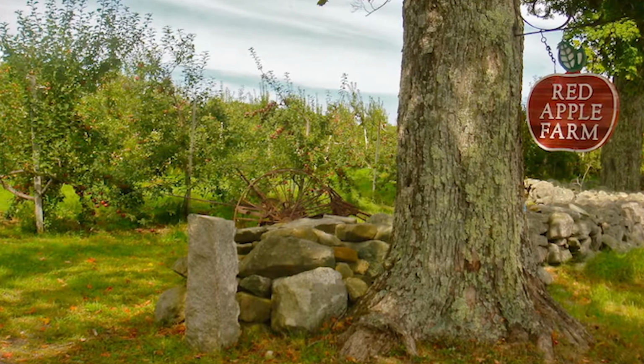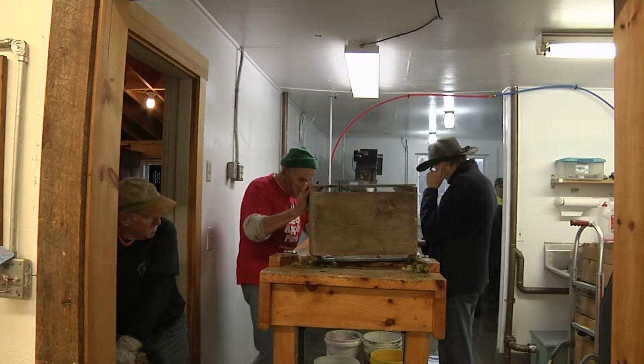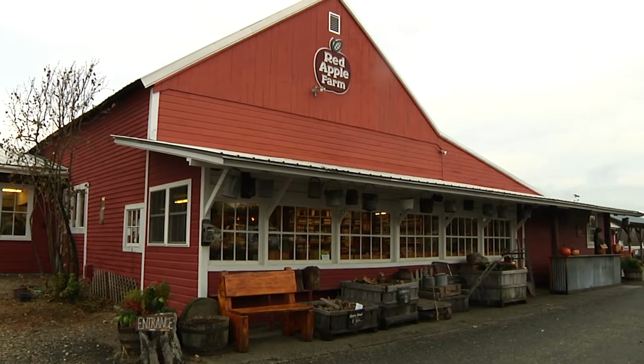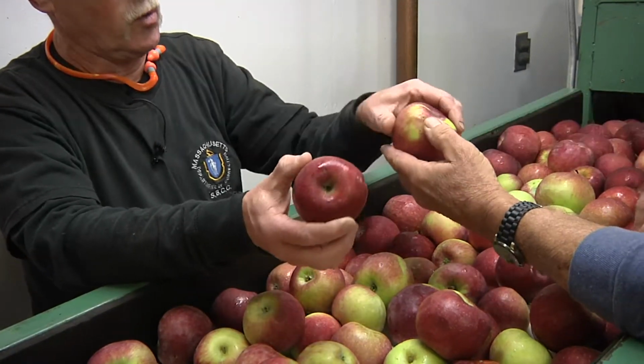Red Apple Farm in the central Massachusetts town of Phillipston presses cider in the early morning hours about once a week so that the crew can be done making juice before the store opens at 9 a.m. Red Apple typically makes a Mac-based blend with about 8 other varieties.